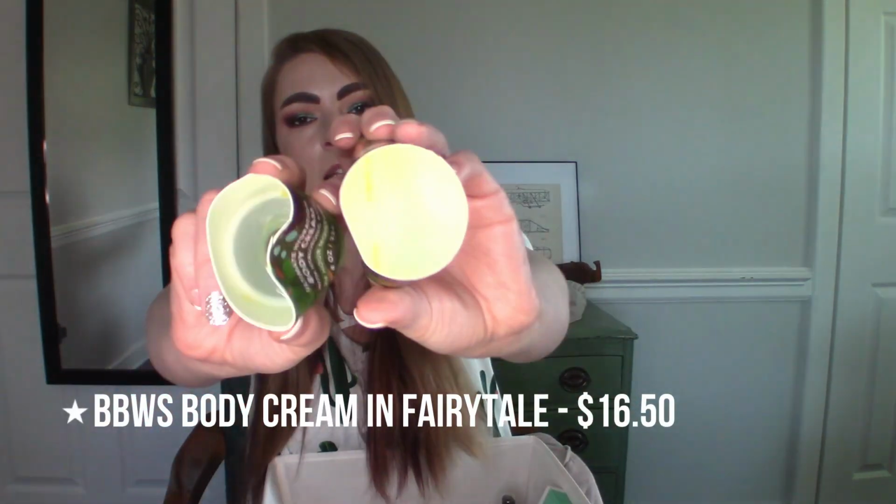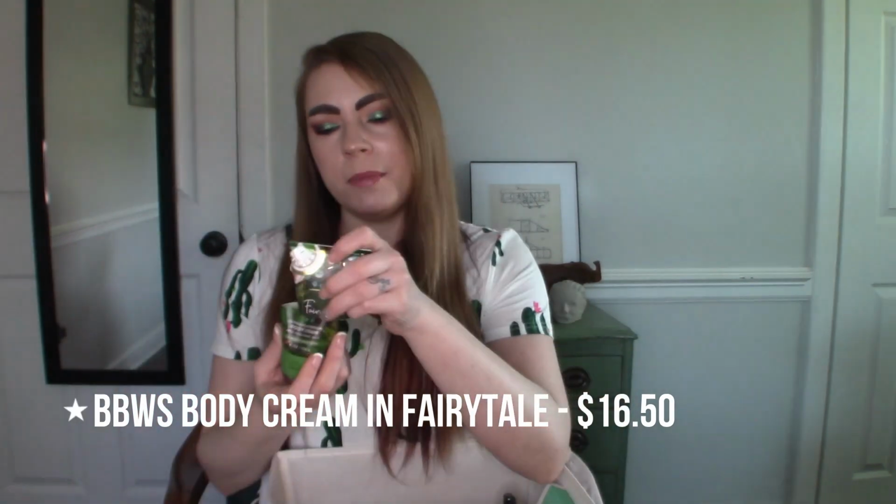So Bath & Body Works body cream. This was in the scent Fairy Tale, which, if I'm not mistaken, was pomegranate nectar, fresh orange blossom, vanilla bean, and warm amber. Which I know sounds like it would be more of a transition into spring scent, but it really worked for the winter time. I just love the pomegranate and the orange. It kind of reminded me of, you know how you'll get mulberry cider and it has that kind of scent, or just any type of cider in the winter time. So yeah, I did enjoy this.